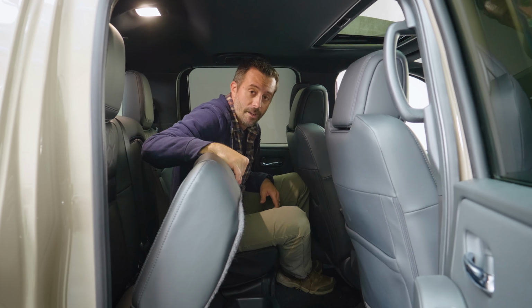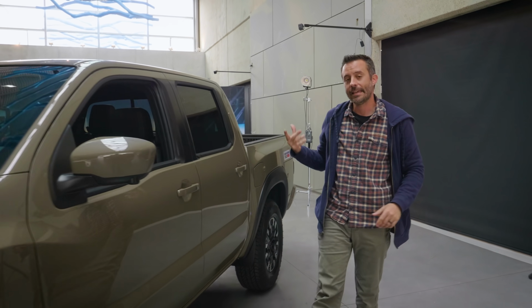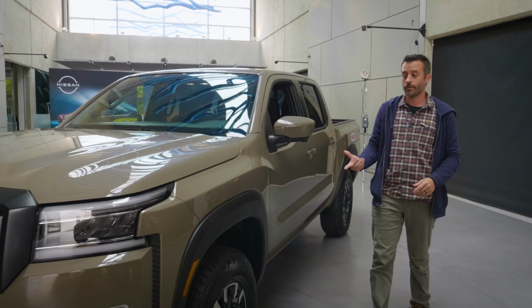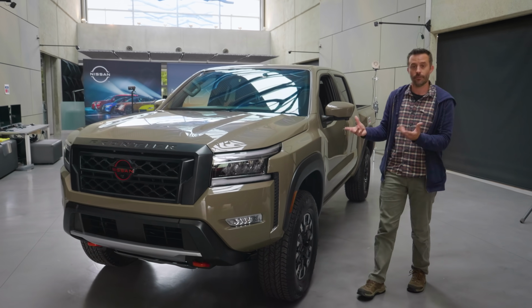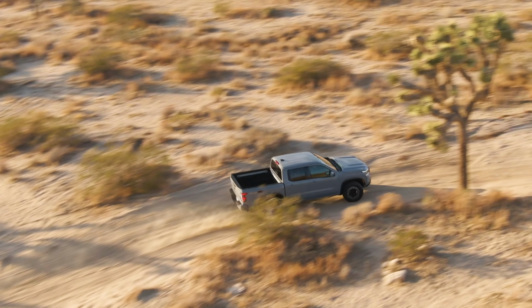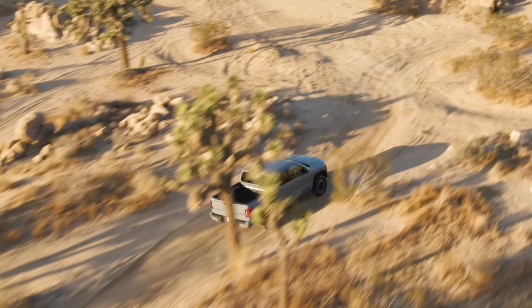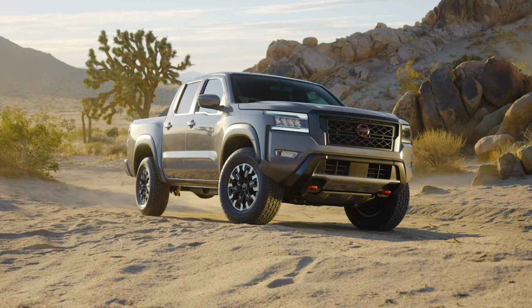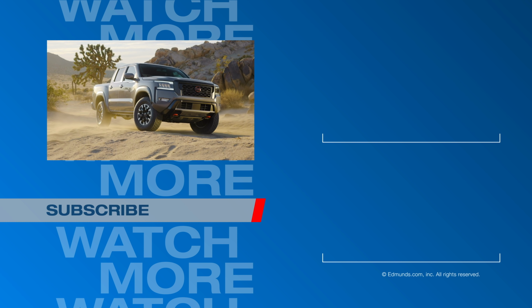Maybe. Could be fun. So that concludes our first look at the Nissan Frontier, and I'm really looking forward to seeing how this truck compares to the other midsize trucks, especially with this Pro 4X variant. It looks so cool, and I hope it's got the capabilities to back that up off-road. Check out our site for more information, especially pricing, which we don't know yet, although I think it's probably safe to assume that this truck's probably gonna start in the $30,000 range, maybe about there.